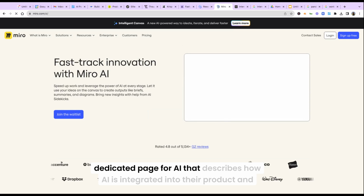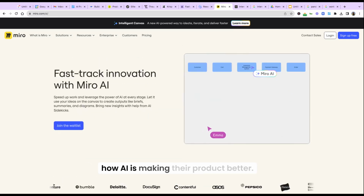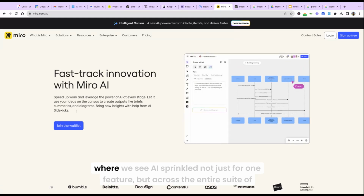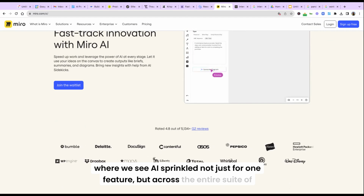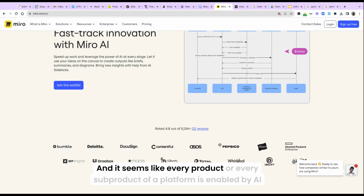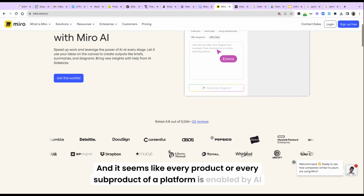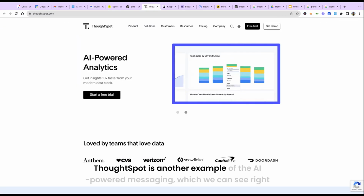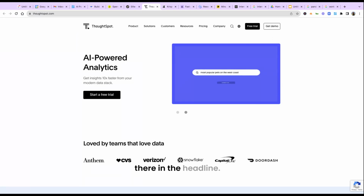for AI that describes how AI is integrated into their product and how AI is making their product better. So that's another example where we see AI sprinkled not just for one feature, but across the entire suite of the features. And it seems like every product or every sub product of the platform is enabled by AI in some way or the other. ThoughtSpot is another example of the AI powered messaging, which we can see right there in the headline.